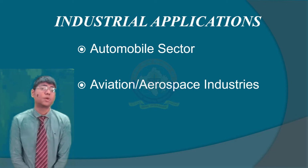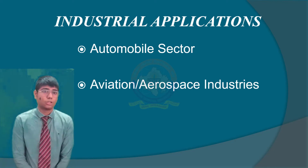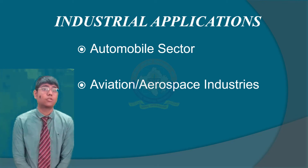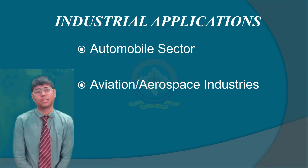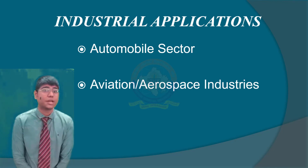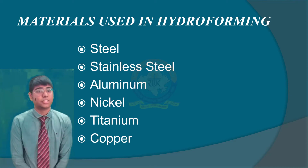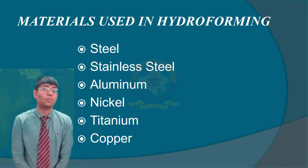In the aviation and aerospace industry, hydroforming is an ideal option for the aerospace component manufacturing process. Because of the complex nature of parts produced, sheet hydroforming is a process that was primarily developed for the needs of the aircraft and aerospace industry. In this industry, lightweight parts play a major role, which can easily be made by this process. Materials used in the hydroforming process: steel, strong and affordable, durable, easy to bend, and will last a long time if maintained well.